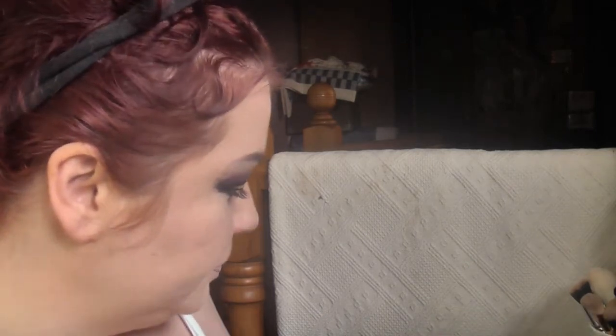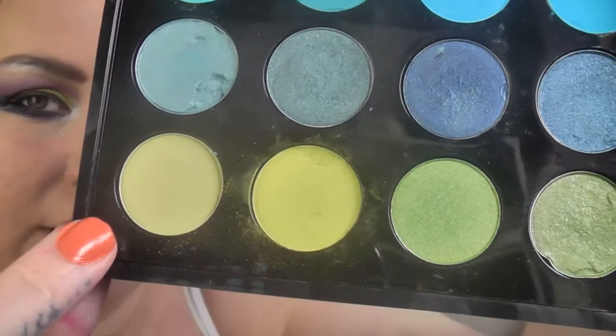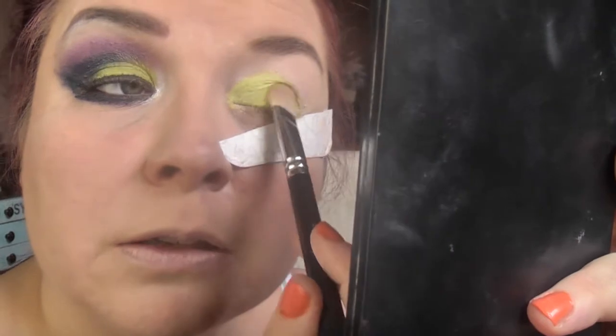Not that shadow. So from my blue kind of aqua palette, I'm going to move on to using Bitter, which is this one. I did debate using Silly Goose, but I just think it's a little bit too light, and Bitter is quite a vibrant sort of chartreuse colour, and it's the exact colour that I wanted to go for. And then I'm just going to pack that on top of this colour here.